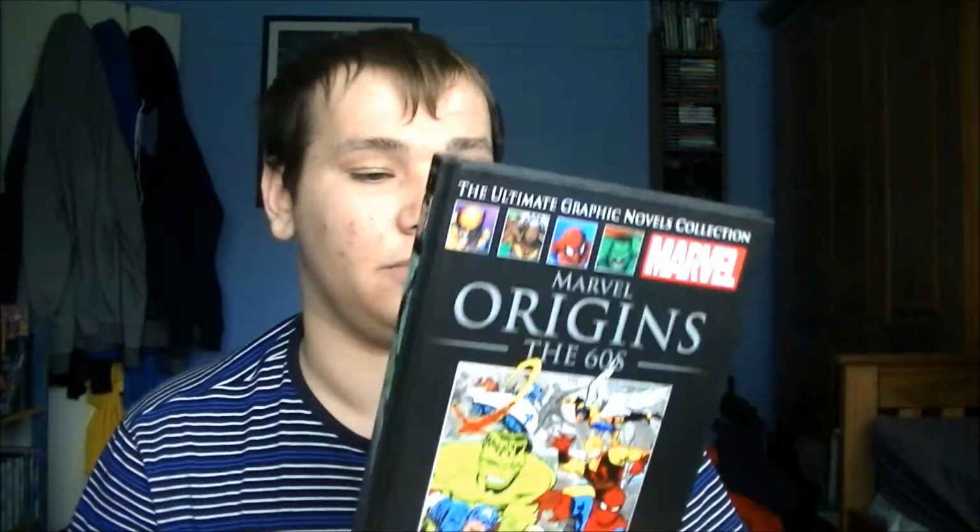Another one I got, which is the Marvel Origins of the 60s, which I'm really interested to read. I haven't read it yet, but I want to. The X-Men, Spider-Man, Daredevil, Hulk. It's got some Avengers stories as well, which is pretty cool. I'm looking forward to reading that. This I've read. I don't think I've read everything in this, but I've read most of it.